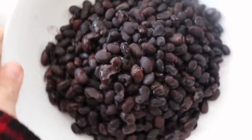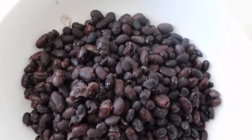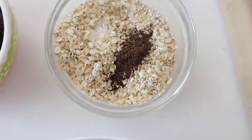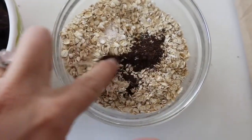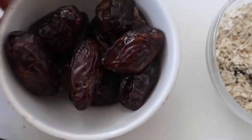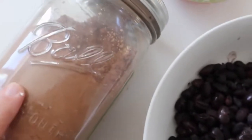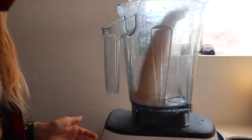I just have 15 ounces of black beans that I cooked without anything in them in my Instant Pot. I have a cup of oats, and then this is just a little bit of vanilla powder that I measured out, and a tiny bit of salt, and then 200 grams of medjool dates, and then I'm gonna add half a cup of cocoa powder. So I'm just gonna put all of this stuff in my blender and then roll these into little bites.